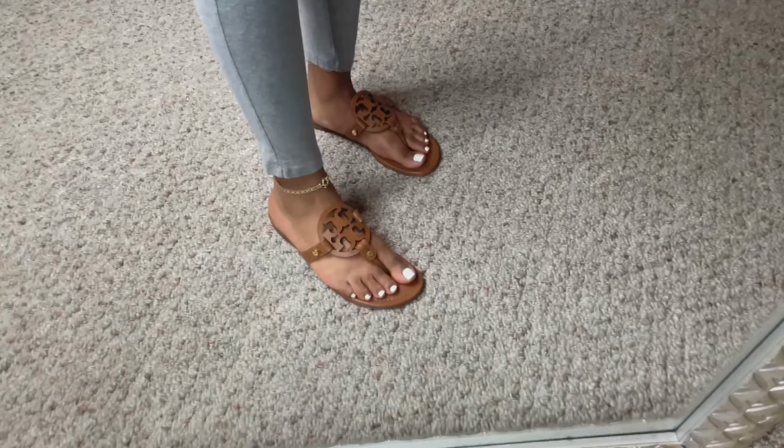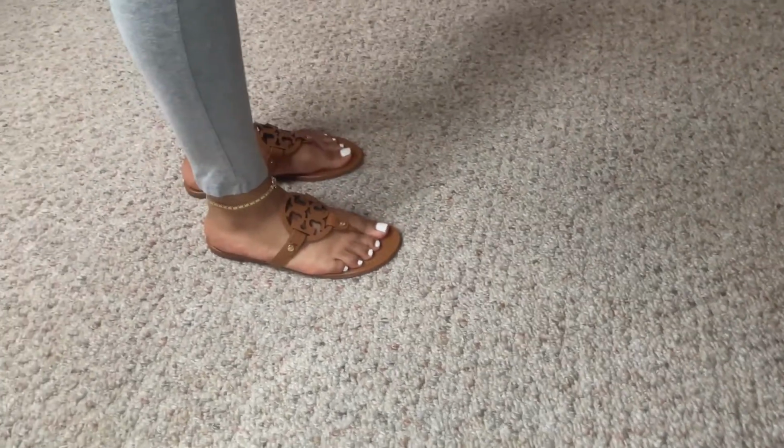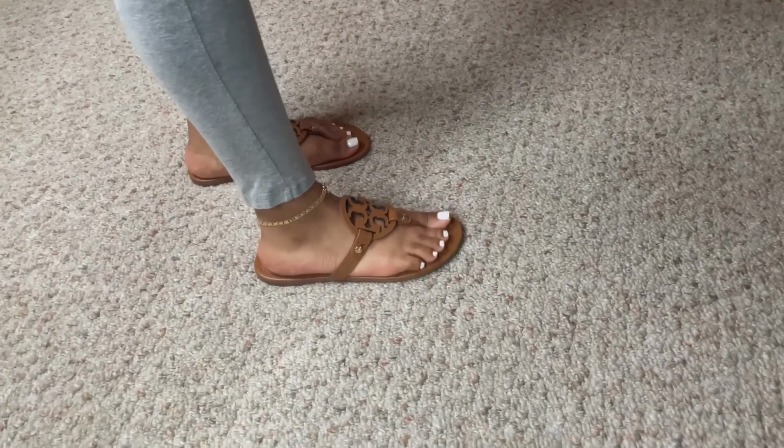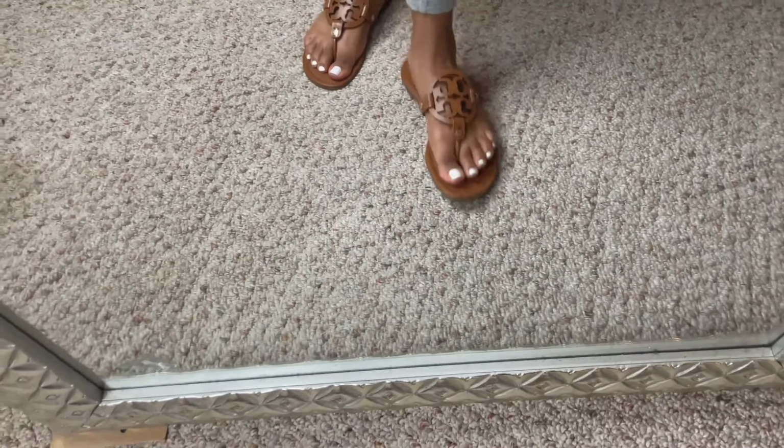So here is another angle of me in the shoes or sandals. I just want to provide a different view, a different angle for you guys to see how these look on my foot.